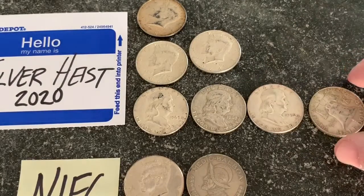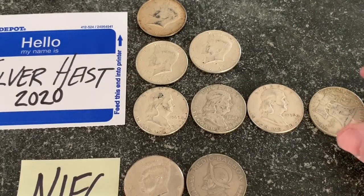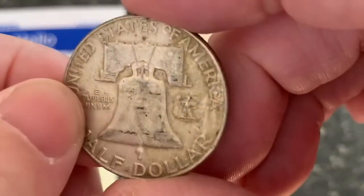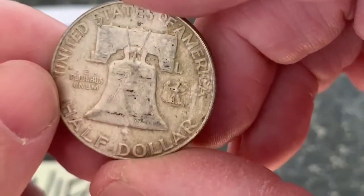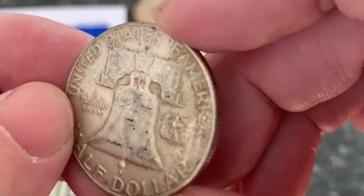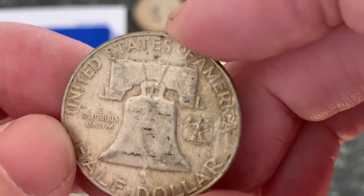So most of the Franklins, not any key dates. There might be a semi-key date. So they're nice to have, definitely nice to have. Not super premium collectible above and beyond the silver, a little bit.